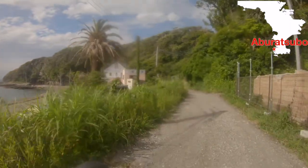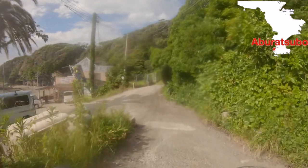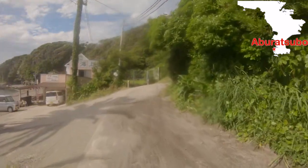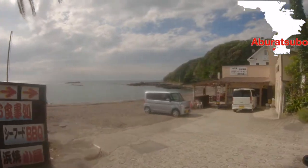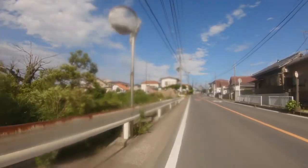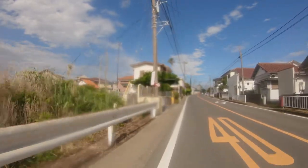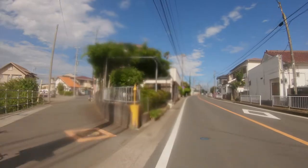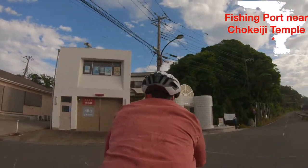Oh, cool. A little beach here. Beach houses. Beach. Wow. All these little roads probably go to awesome beaches. Another marina down there. Japan never disappoints with its clean and plentiful public restrooms.